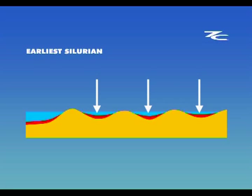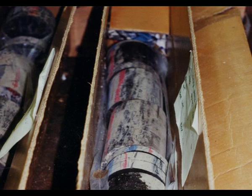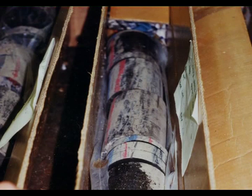In the basinal areas of the shelf, clean, organic-rich shales were deposited, here shown in red. Their distribution is discontinuous and restricted to the paleo-low areas of the shelf. When fresh and unweathered, these shales are pitch black, at least when the outer drilling mud layer from the core is removed.